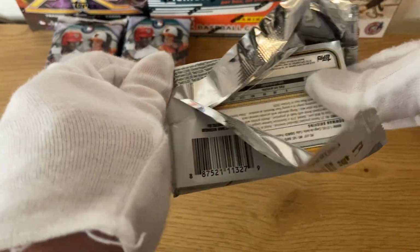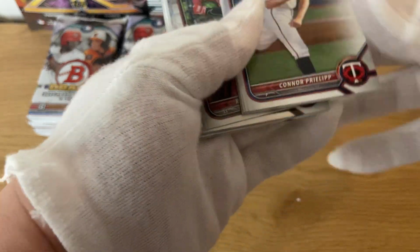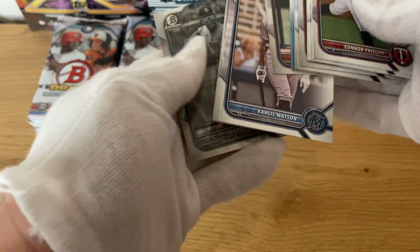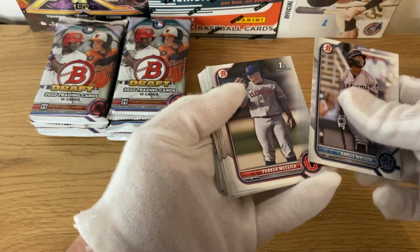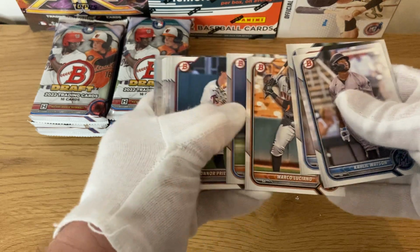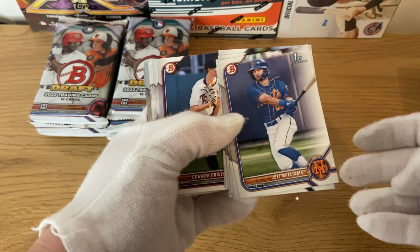So let's go see what we got here. So we already got an insert, so I was telling you there might not be too many. Basically not true, we already have one. So let's move this around. This is our first Ray Wave parallel. So we got Khalil Watson, Parker Meshik, Ryan Sermak, Marco Luciano, Jett Williams. I think it's the first rounder from the Mets, so not bad at all.